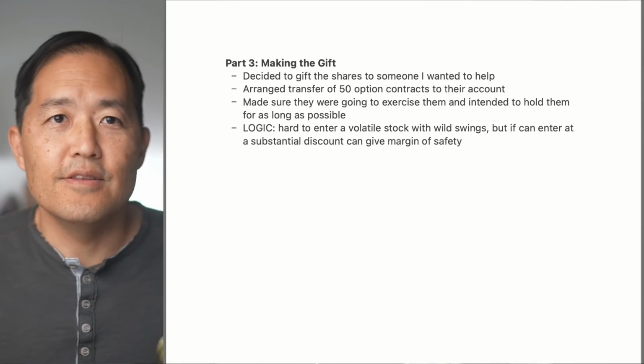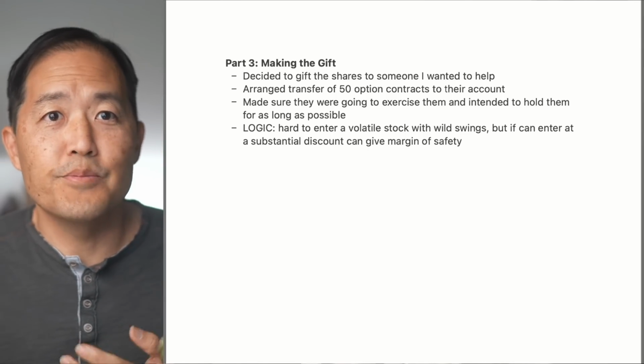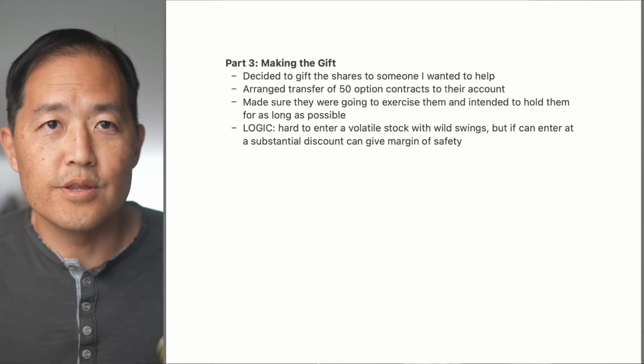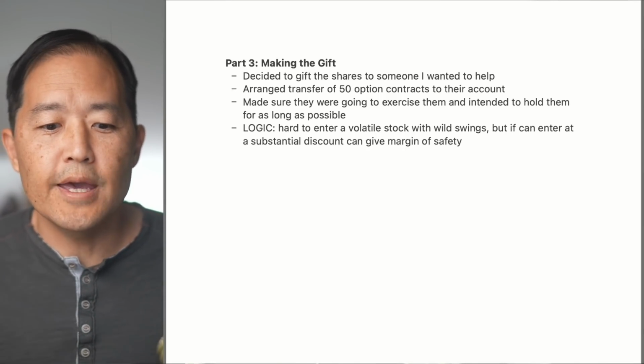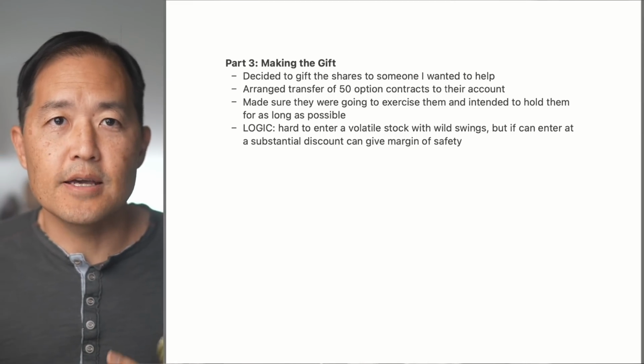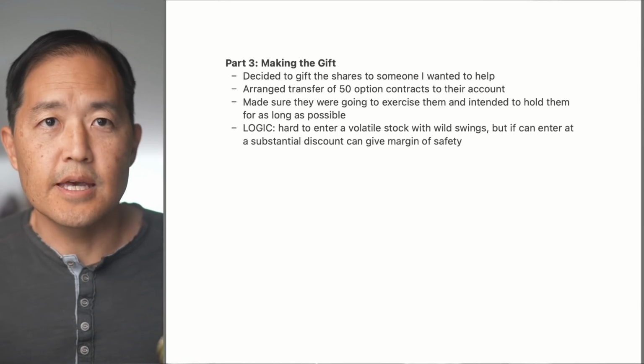You're like, hey, the stock can go down like 30, 40%. And if I got a 50% discount on the stock, then that's fine, right? It's still lower than the cost that I got in. So it's a great way, I thought, to help someone get into the stock by having that extra cushion and the ability to get in at a cheap price.